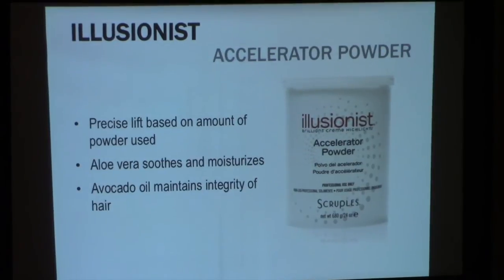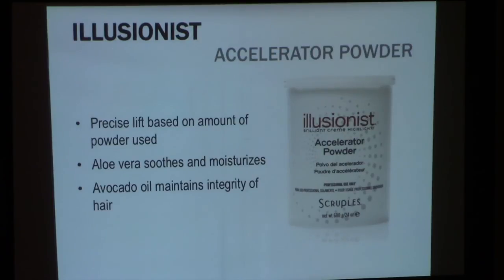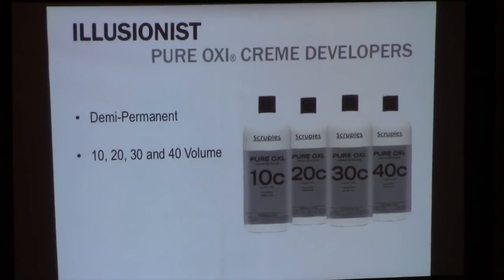Okay, precise lift based on the amount of powder used. Again, following the chart. The scoops are different sizes than the Blazing. They're not going to use the same scoops. This is a whole kind of its own thing, but the concept is the same. The scoops represent the lift, not the developer. This has aloe vera in it for more soothing, moisturizing, avocado oil, helping with the integrity of the hair. So little extras in our theme line.